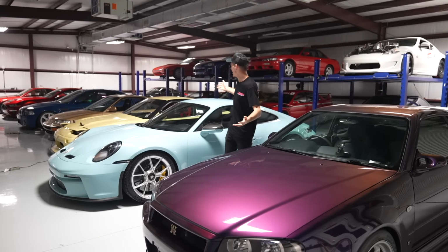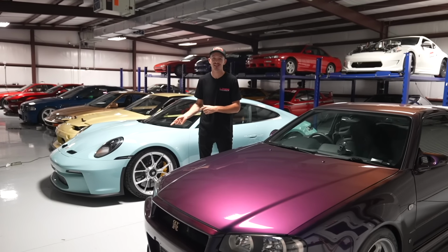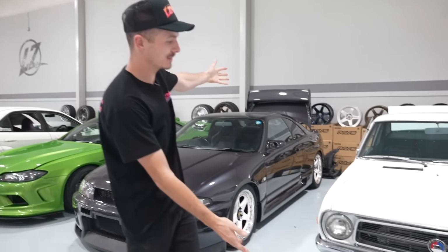This building that we're in right now is where most of the finished cars live, and then over at the shop are most of the works in progress. And that's where we're going to get started. Welcome to the shop, and we are going to start with none other than the 13B Datsun.